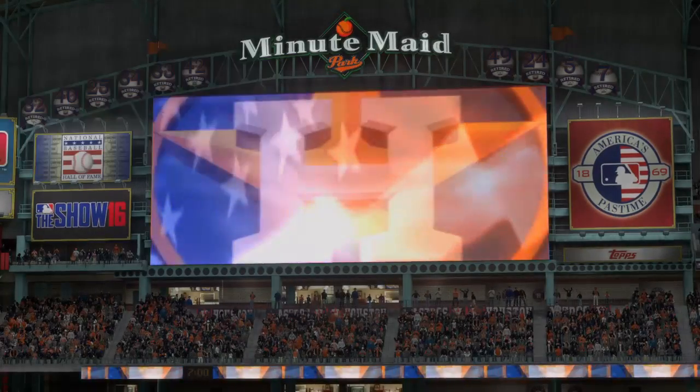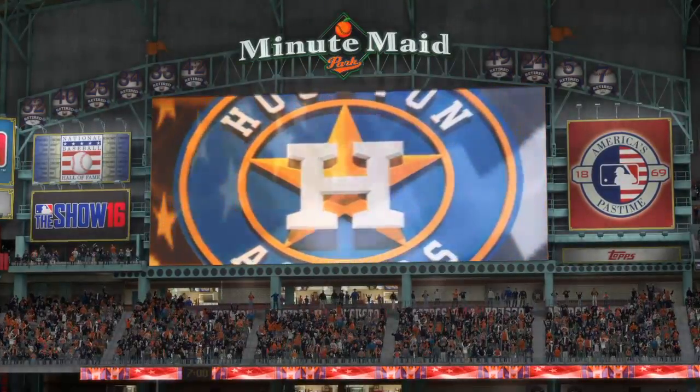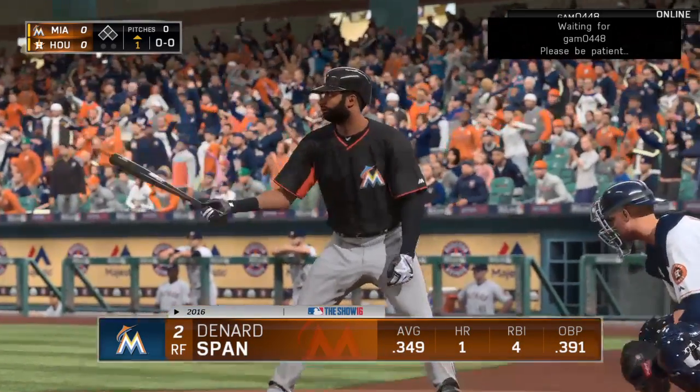First opened in the year 2000. A look there at Minute Maid Park here in downtown Houston. Tonight, it's the home opener for this new season between the Miami Marlins and the Houston Astros. It's Astros baseball on the show.